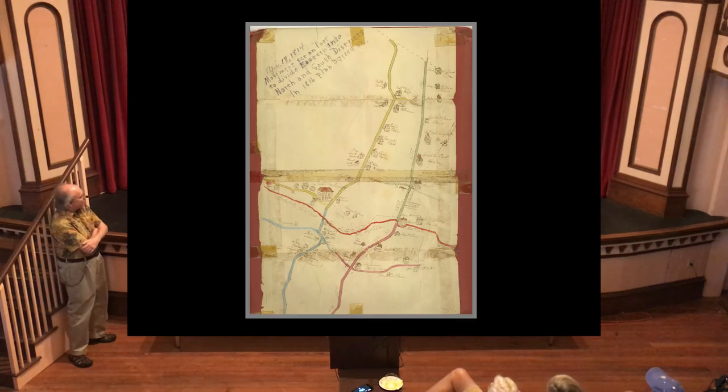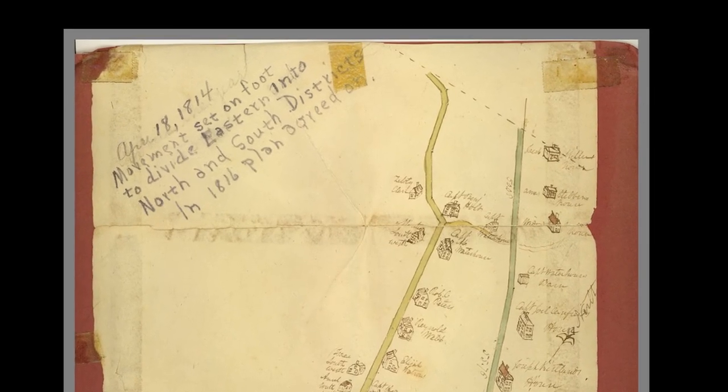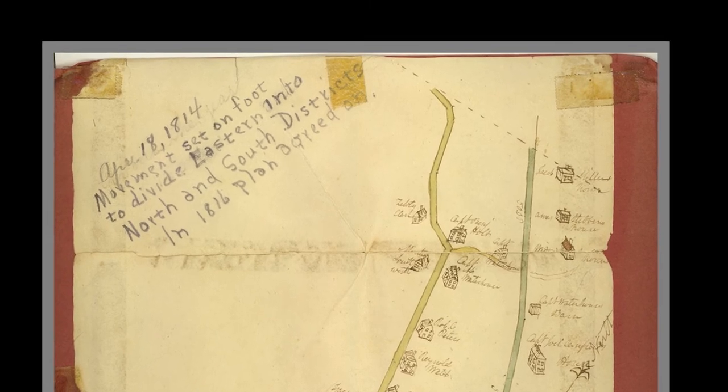This is a Chester Historical Society piece. It's from an inside ledger. And the owner, back in 1814, drew a map of Chester on the first board when you open it up. And that's what this is glued to. And here's a close-up of it.